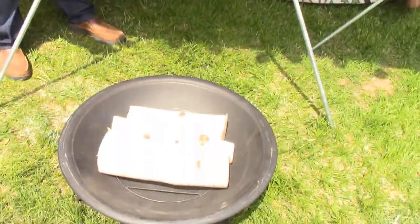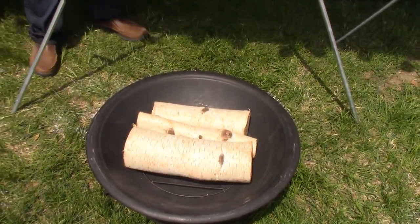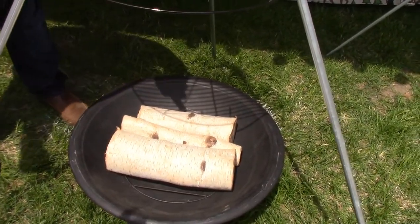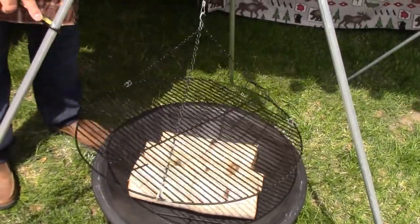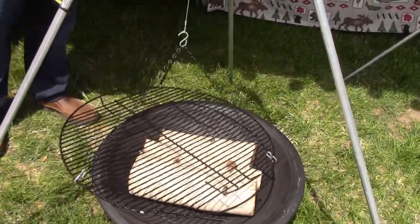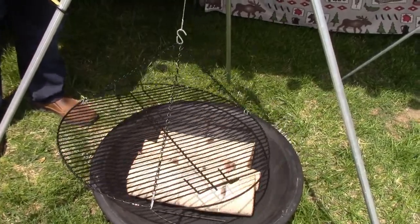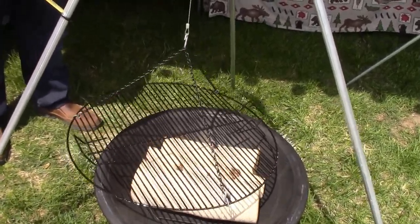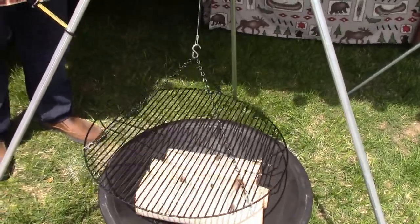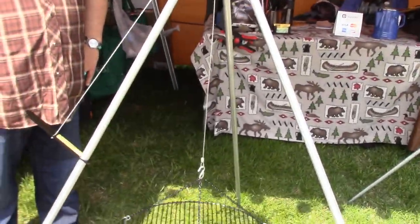Thank you. That is cool. And then you just put it right back over your fire. And it spins, he said, well, showing how it spins, and that just evenly cooks your food as it spins. That is awesome. I like that. I'll put a link down to his stuff if you want to buy one. I might have to get one when I start doing a lot of camping videos.